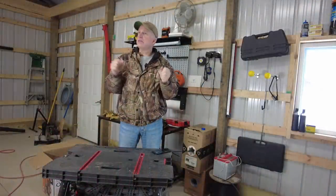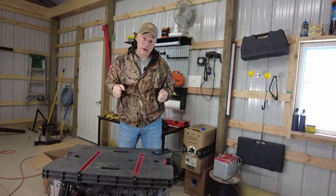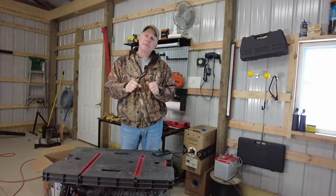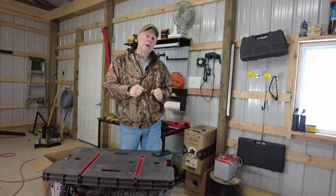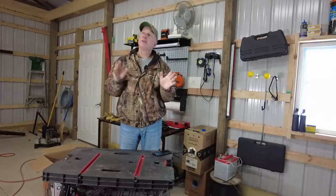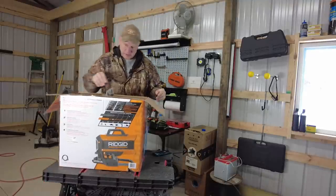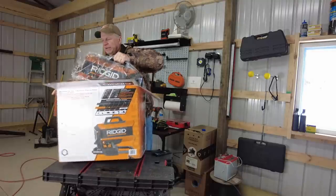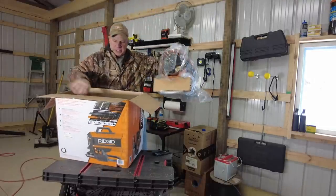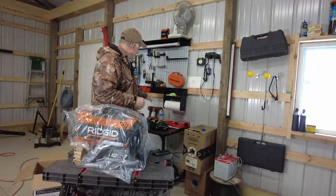Like I said earlier, I don't intend to be in here all the time in the wintertime, but there are times when I do want to take the chill out of the air. My solution may not be the best solution, but you can leave comments down below about what you guys do in your pole barn or your garage, 3-car garage, 4-car garage, etc. But I just want something to take the chill out of the air real quick. And I ended up going with a propane heater. There's a lot of manufacturers out there that make these propane heaters. I went with RIDGID because I have tons of RIDGID tools.